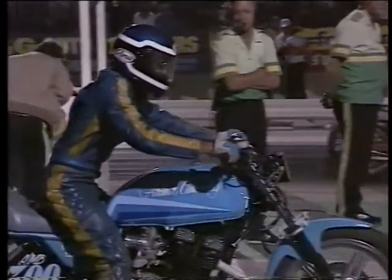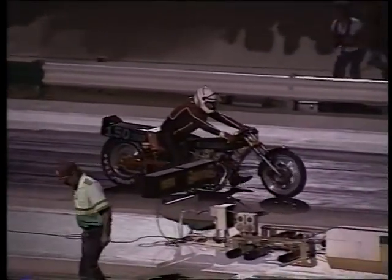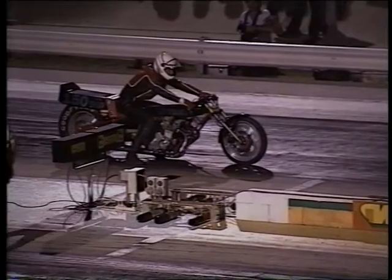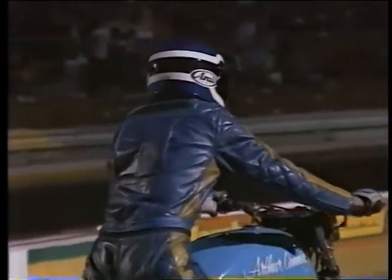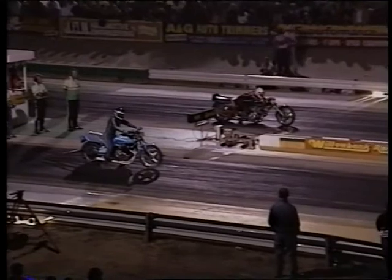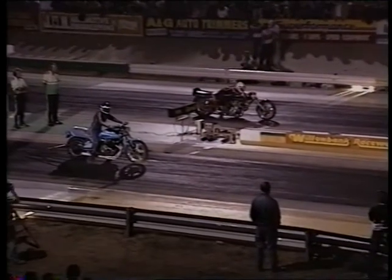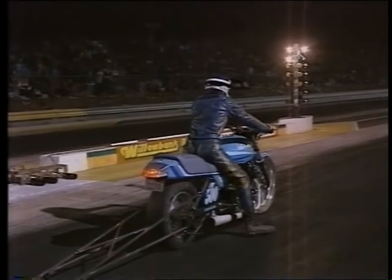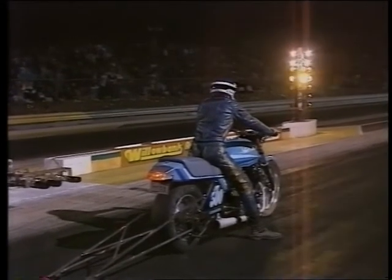As we see Arthur Cummins on the Blue Murder Suzuki, and Len Sharp riding the 1170cc Kawasaki number 150. 9.9 the dial-in time for Len Sharp, and there on the Suzuki Arthur Cummins with a dial-in time of 10 seconds. Only 1/10 of a second. There won't be much handicap in this one. Watch for the reaction times. Who'll get out first? It should be Arthur Cummins if his reaction time's good enough.